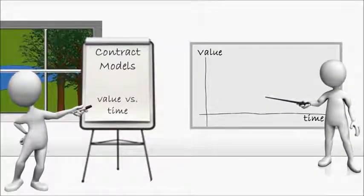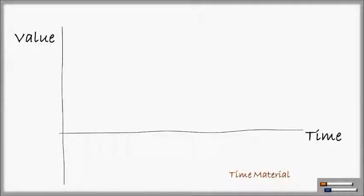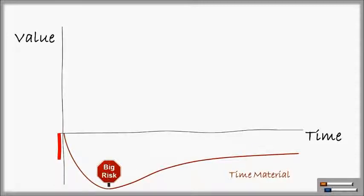Let's compare the contracting models on value versus time. In the traditional waterfall time and material projects, first, upfront costs are substantial and paid before any value is received. Big risk for our business. Second, many contracts may not even break even.